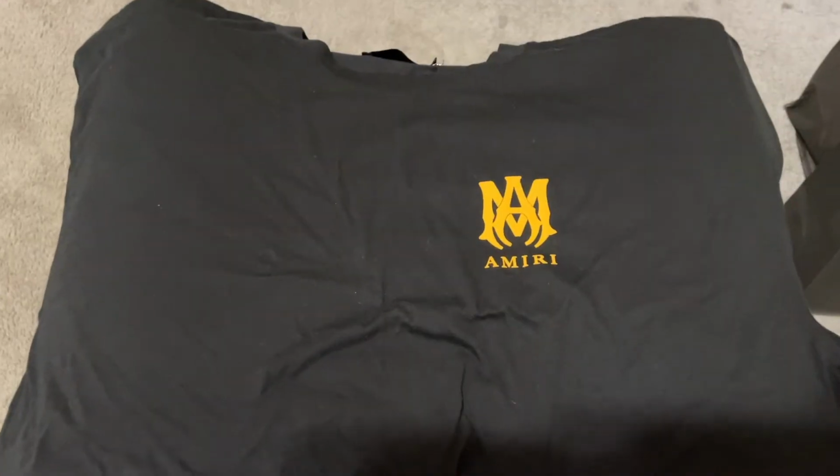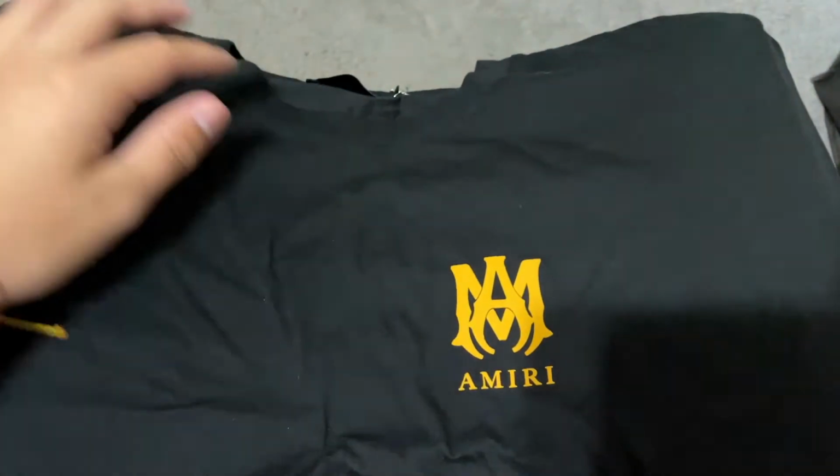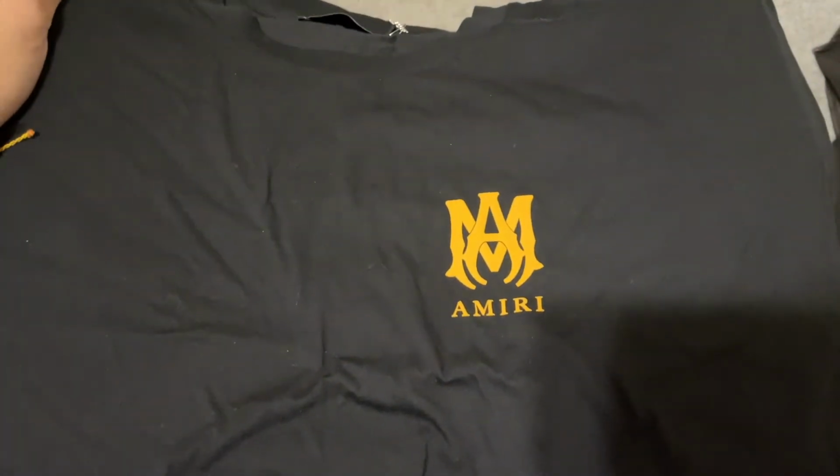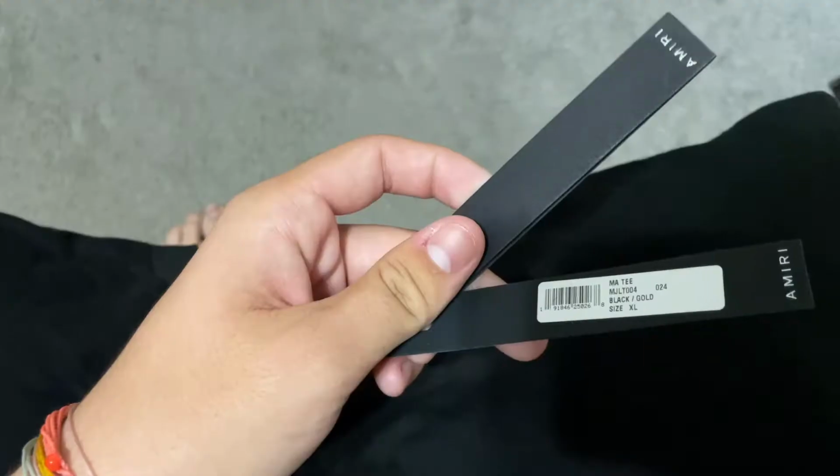Pretty sick. Got a plain black Amiri shirt. It's got the MA Mike Amiri. Brand new for the 2021 summer collection. Has the Amiri logo right here. Here are the tags. I mean, the quality's pretty nice, but I had to cop an Amiri shirt because I was in LA.